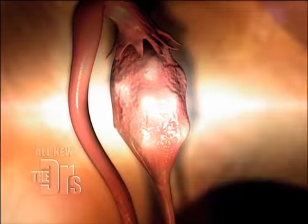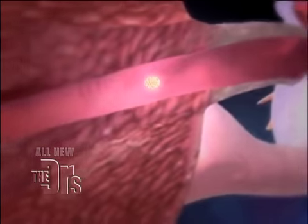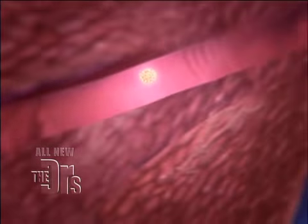Every woman is born with all the eggs she will ever have, approximately 1 million of them. By the time of puberty, about 300,000 remain. Of these, only 300 to 400 will be ovulated during a woman's reproductive lifetime. Which eggs are selected to mature to ovulation is still a biological mystery.